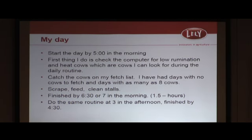So my day is, before we used to start at 3 in the morning milking. Now I get up at 5. First thing I do is I like to go on the computer and I check the rumination tags, see if there's any cows that dip down. Mostly I do that first, just so as I'm going out doing about my work, I can see the cow and I can say, well, I just need to keep an eye on this one, or whether I want to do anything with it. I look at the cows that did not go in the robot. I think we have that set to pop up if they weren't milked in the last 8 hours.